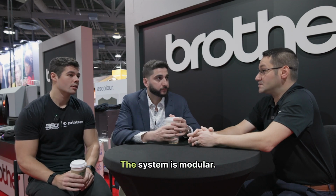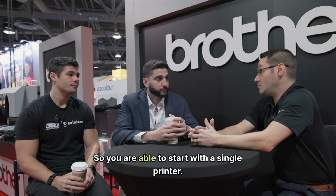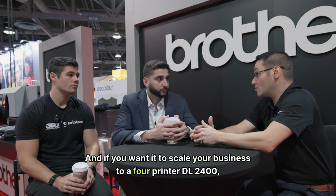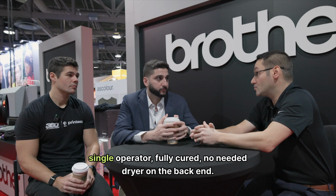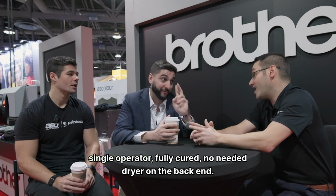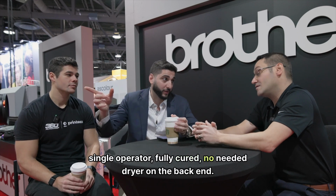And that is exactly right. The system is modular. So you are able to start with a single printer. And if you wanted to scale your business to a 4-printer DL2400, printing up to 180 units per hour, you can do it with a single operator, fully cured, full color, no need for a dryer on the back end. It's a one-step process. That shirt comes off, it's ready to be bag tagged and shipped to your customer.